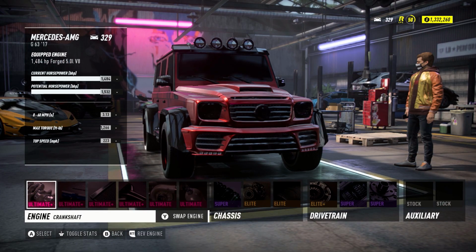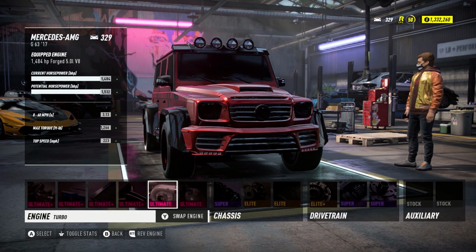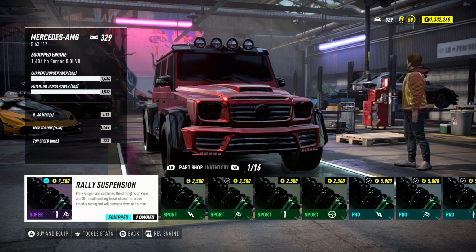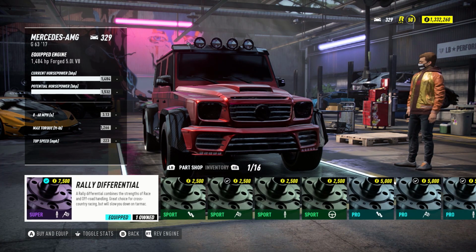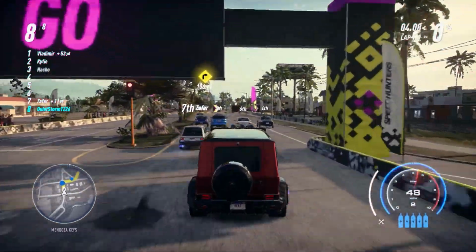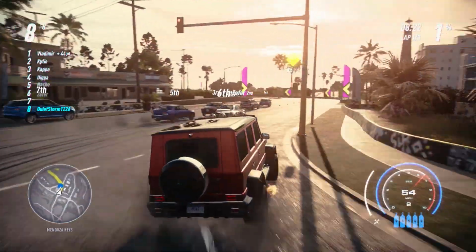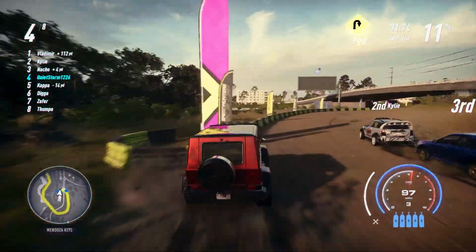Next up, we have the G-Wagon with 1,484 horsepower in the forged 5 liter V8. Again, of course, Ultimate Plus parts all the way through, dual turbocharger, rally suspension, rally tires, rally diff. So rally everything on this bad boy. Oh my goodness, that just didn't go anywhere off the line. Holy crap. It's really not awful.